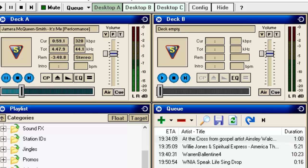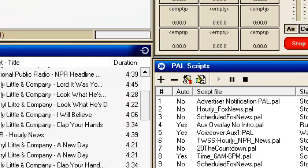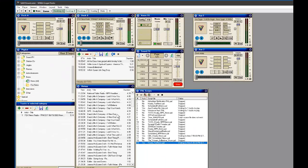Now you see the song that's playing. Here we go. Anger and hurt. All right, you see what that did? Whatever's playing, it'll automatically fade it down and it will reset itself for the next hour. Now it's waiting for the next hour to play the news in Sam. However, our task scheduler that we set up, it's going to download the news at 30 after in the next hour so we can get the latest updated news.